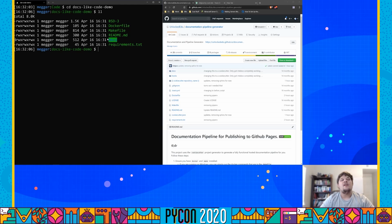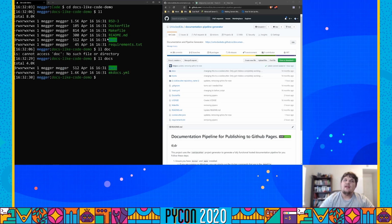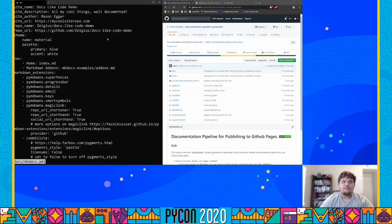So within our docs directory, you will see that there is a MkDocs.yaml and a docs directory. The MkDocs.yaml is the actual configuration for the server. It gives you things like site name, site description, and author, all those things we set up with the cookie cutter. The theme defaults to material right now with a certain primary palette. And then the navigation and a whole bunch of extensions that can be installed are in here.